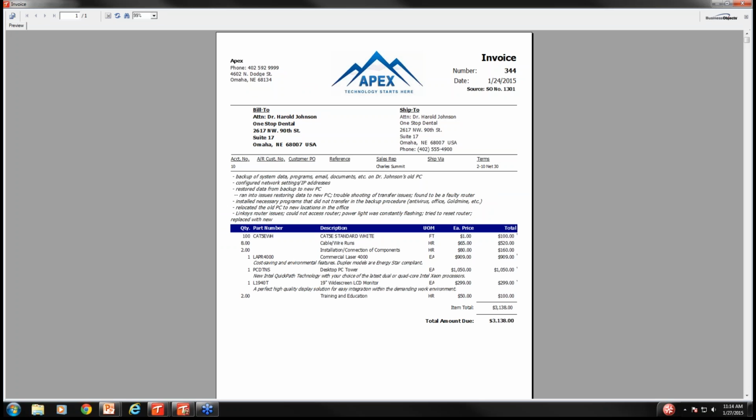And when the invoice posts coming out of TigerPaw, there are three things that happen automatically behind the scenes. The first thing, this is when we would relieve your inventory of the material items you just sold this customer. Second, we add this list of items into the customer's asset records. We maintain a complete list of what this customer purchased from you.